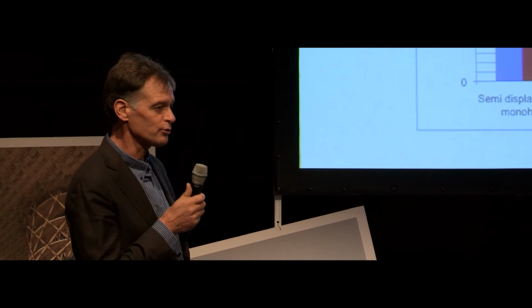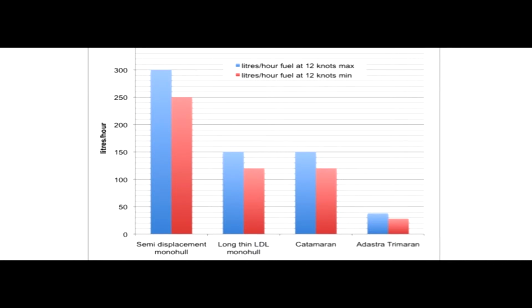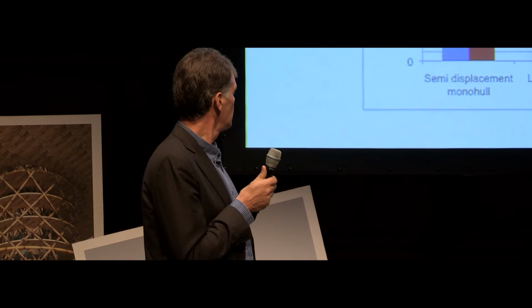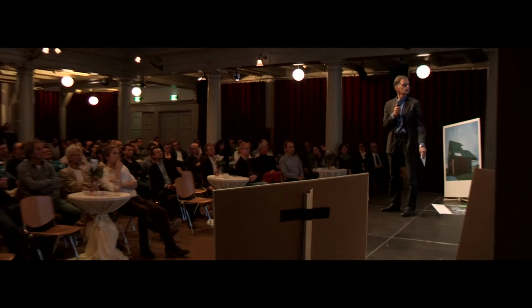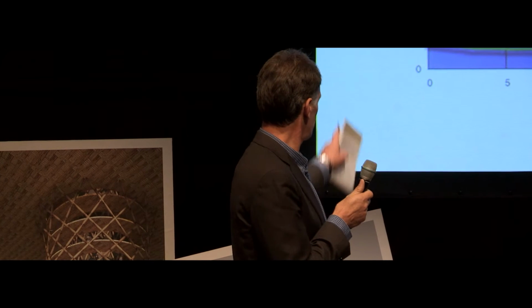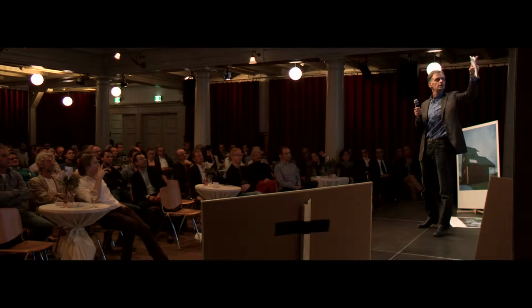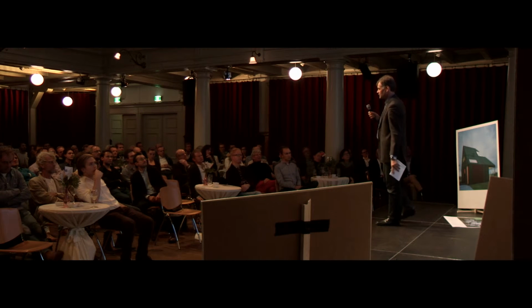This is an example of low fuel consumption. On the right you see a trimaran using about a sixth of the fuel of a displacement, semi-displacement monohull, or a low displacement monohull, second on the right. What's the difference between a SWATH pilot vessel and a single hull vessel? In vertical movements. With the SWATH you can keep going 20 knots. With the pilot vessel, with a single hull, 15 knots, you get too many accelerations.